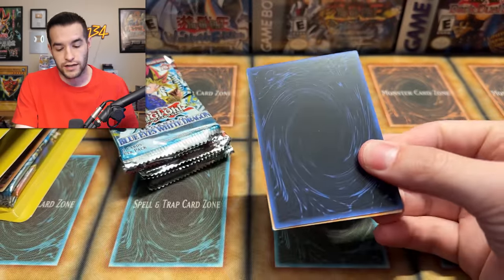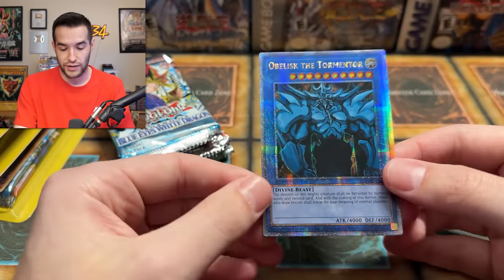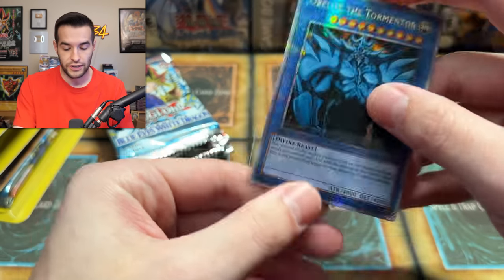It's the back. Guys, it might be the Blue Eyes. See that blue back? Nope, it is the Obelisk the Tormentor. Got a little distracted there. Still a pretty awesome one. Probably my favorite looking one. I think it looks really awesome.